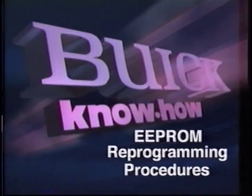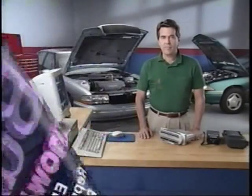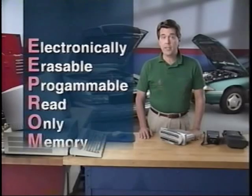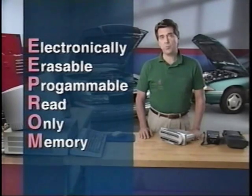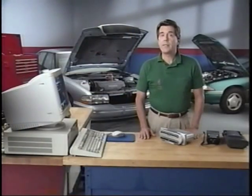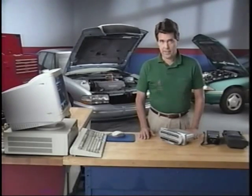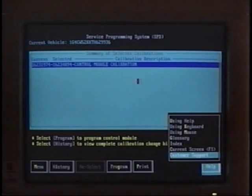Now, let's go over EEPROM reprogramming procedures. EEPROM, or electronically erasable programmable read-only memory, is a type of memory module that can be reprogrammed many times over. Reprogramming EEPROMs is much more efficient than the actual PROM replacement. Rather than physically replacing the PROM, old information is erased from it and replaced with updated calibrations.